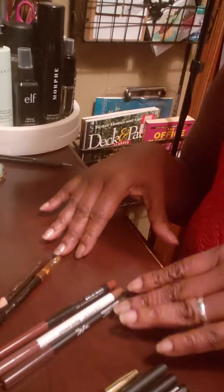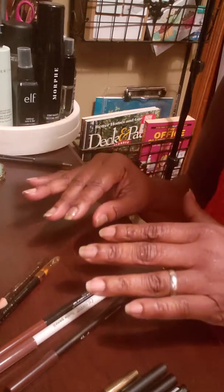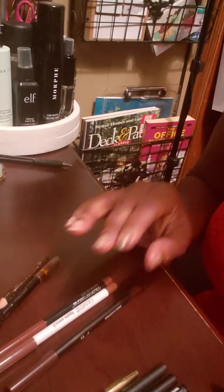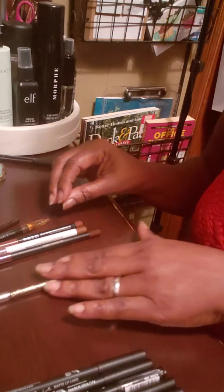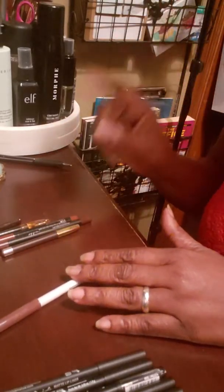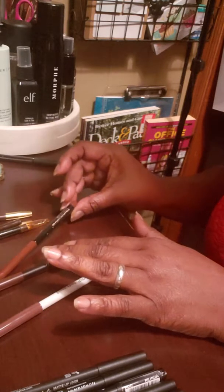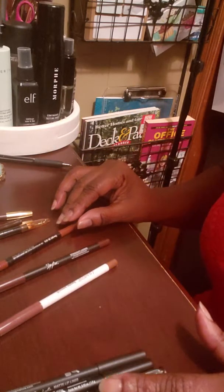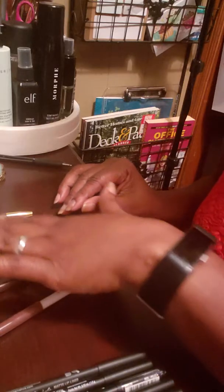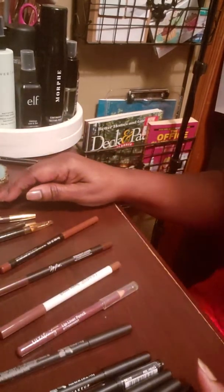I have learned, just in my experience, that when I find a good brown lip liner, it will go with anything. Once it goes with my complexion, it will go with anything. Now look, I've got 6 NYX liners, 2 MAC, 2 ColourPop, same colors, one from Lip Bar, 3 where I have no idea where they come from because I've had them a long time, and one by Maybelline. That's a total of 16 brown lip liners. So let's compare them.